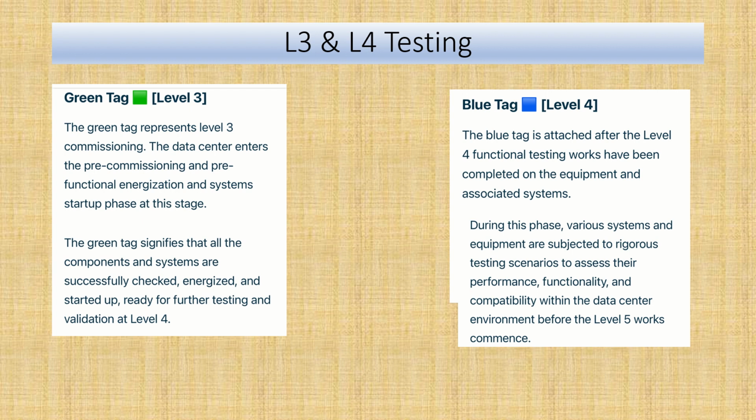In the L4 test, we are providing the blue tag. These are depending upon the companies also. Some are using different colors of tag also, but generally it is using a blue tag. And in this test, all the equipment is tested with the full load test and other tests. Like if the capacity of any equipment is 100 kilowatt, the 100 kilowatt load is connected to the equipment and the full load test is happening.